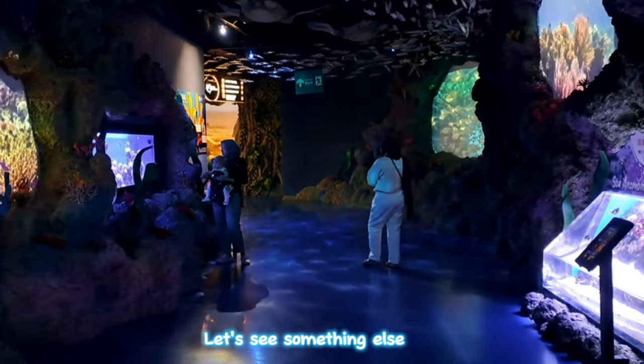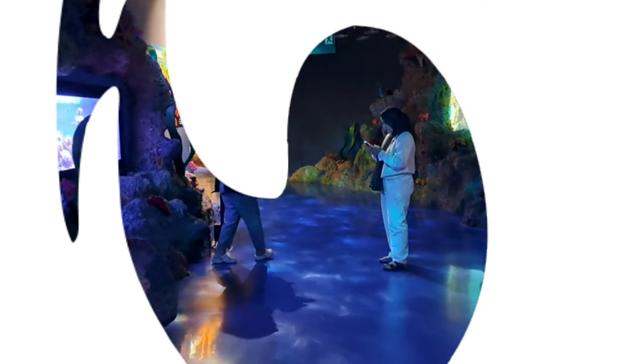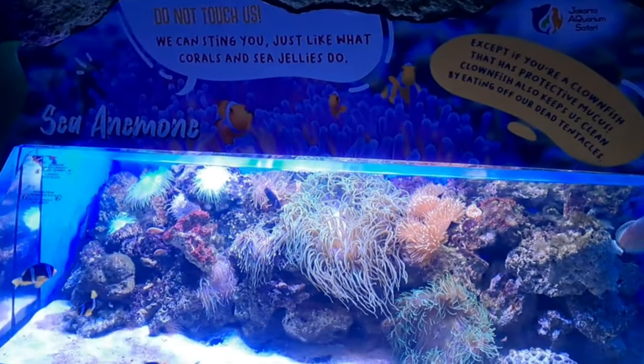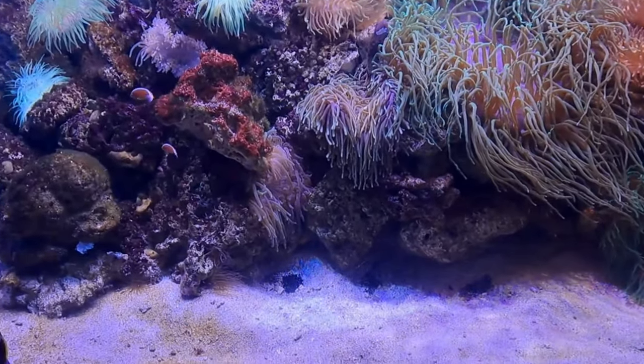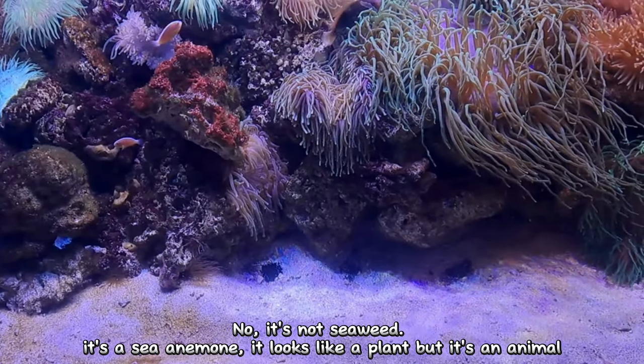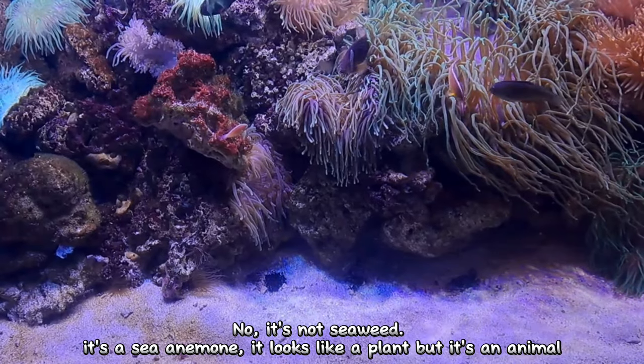Let's see something else. Okay, wait for me. What's that? Is that seaweed? No, it's not seaweed. It's a sea anemone. It looks like a plant, but it's an animal.